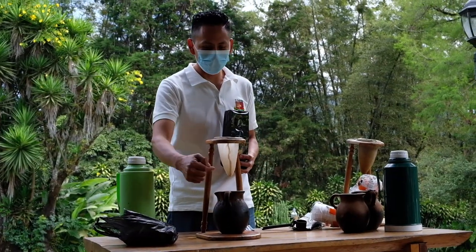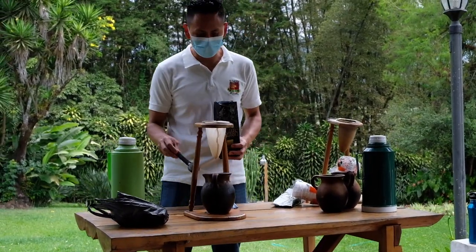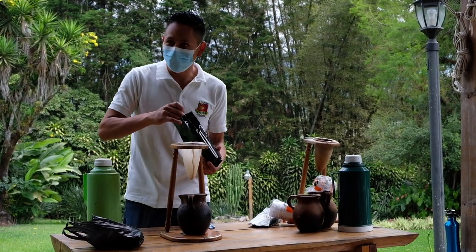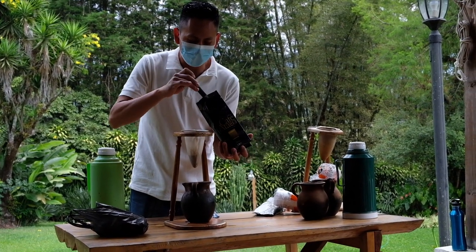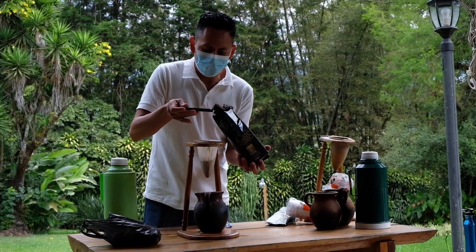Massive respect. Another part is to wash the filter, because in this moment you can see that it is like a clay, and the clay is all the time cold, so I need to use water to drink it. And we are going to taste that coffee, gourmet quality. This is a bourbon variety, gourmet quality, and wash process.